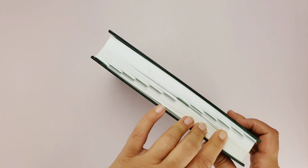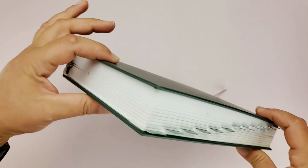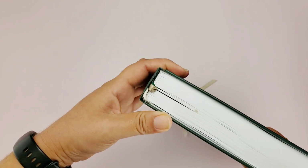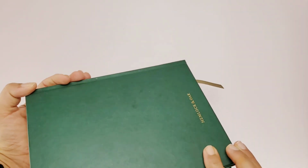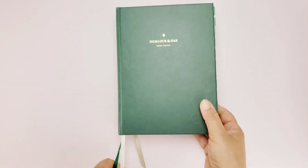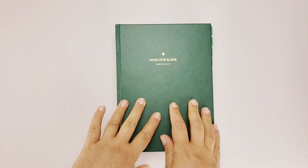I mainly do my budgeting in the morning with coffee. So yeah, we do have coffee hands. We got dirt and grime on this thing. That's probably a coffee splot right there. But hey guys, he's well loved. He's well built. I love this thing. This is definitely my go-to planner for my budget.